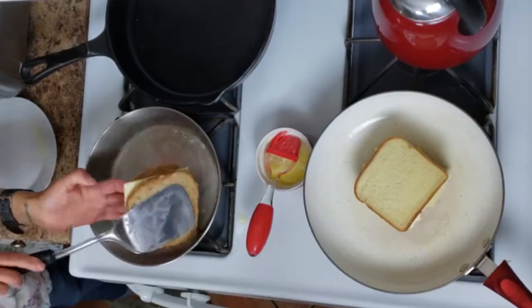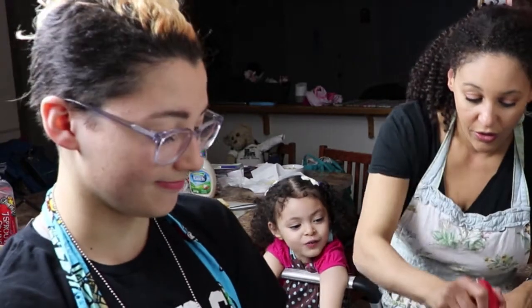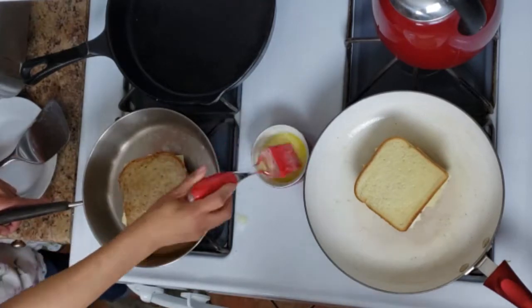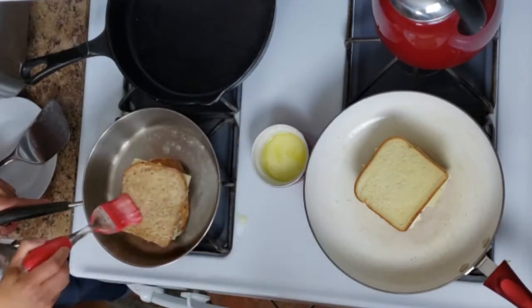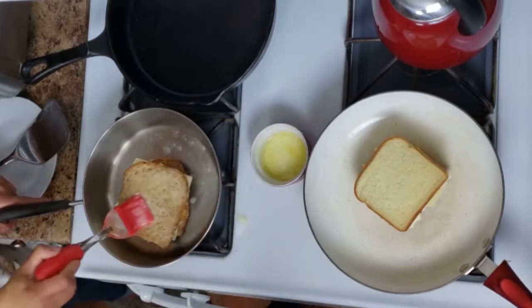I'm already going to flip mine because I want to put some butter on this guy. My butter's falling off. The butter was falling off? Mm-hmm. Where did it go? You flipped it. I flipped it, yeah, so I could do both sides. What do you think about that?